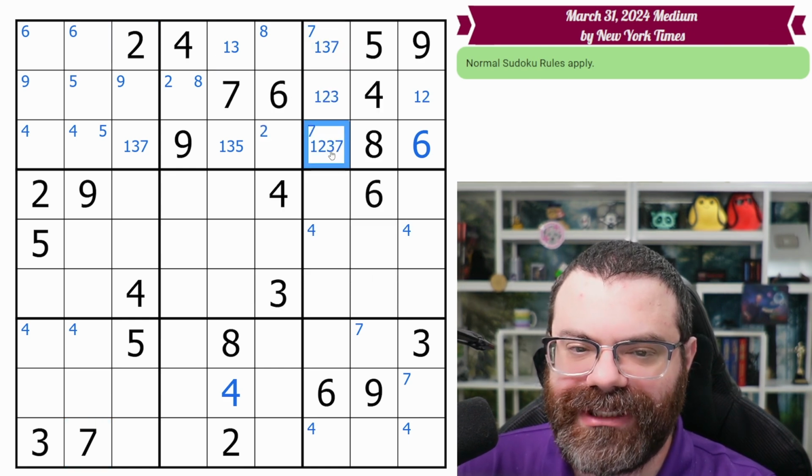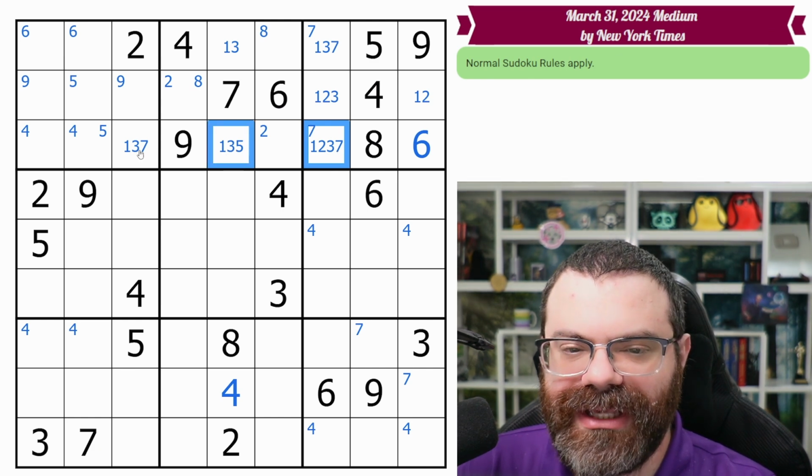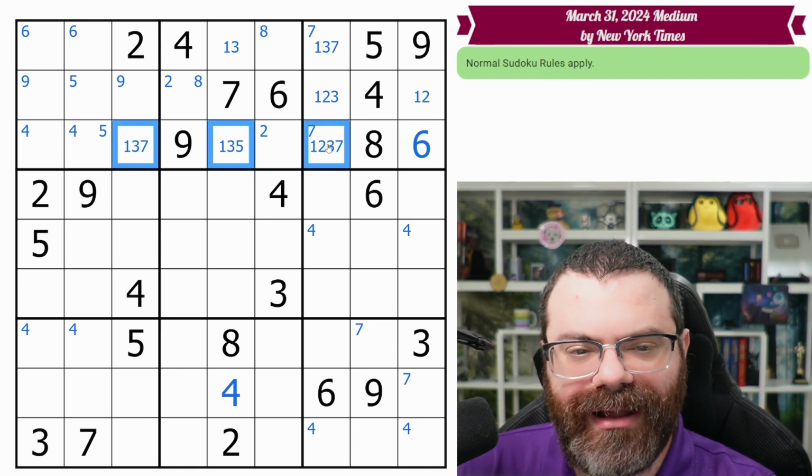Now this one is down to 4 digits. I am tempted to leave it because it matches these pretty well. 1, 2, 3, 7 only adds the 2 as another unique digit here.